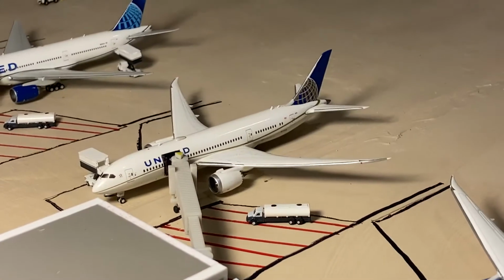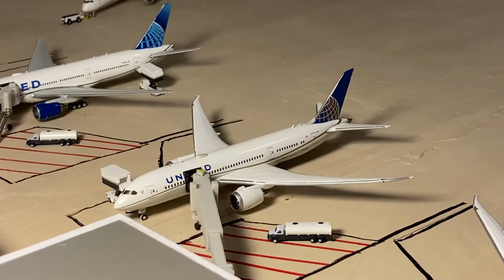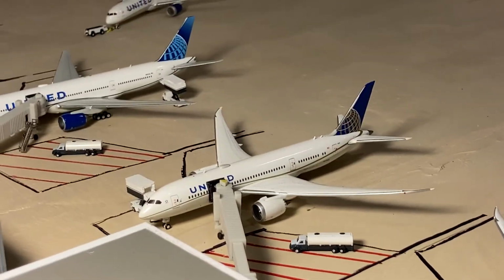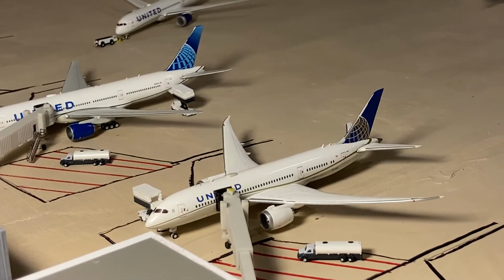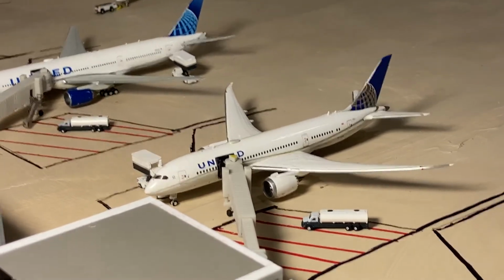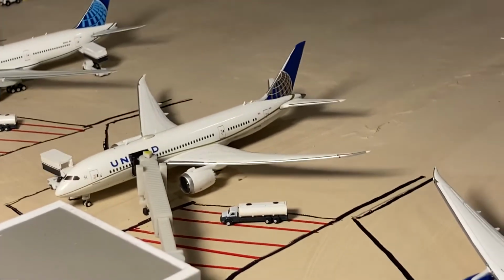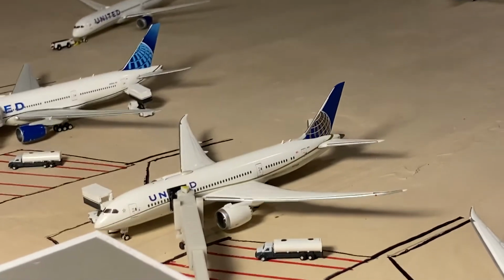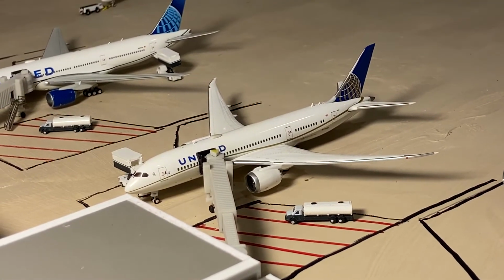And here we have the United 787-8, which arrived in from Zurich, and is turning around right now, getting the first class meals and stuff on board, and he's going to go out to Frankfurt. Now, usually the Frankfurt route is operated by the Dash 10, but I did see a 787-8 operate the route on Flight Radar, so I just decided to put it in. Anyway, like I said, he arrived in from Zurich and is doing a turn out to Frankfurt.